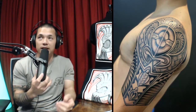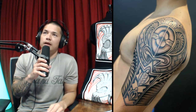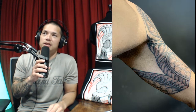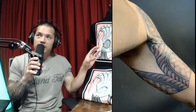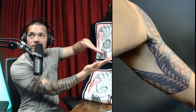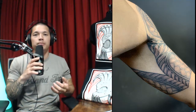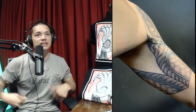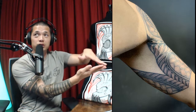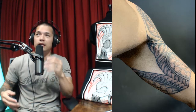Now the inside of his arm is two spearheads joining as one, as you could see right here in the center. They're kind of coming together like this. And for me, that represents his wife's family and his family coming together to create one family, his family.